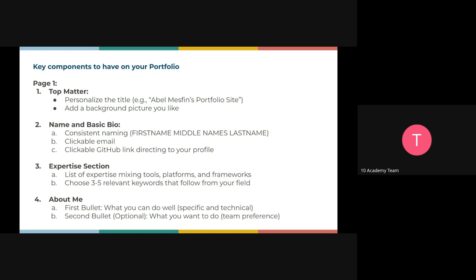But some of the things that should not be missing is the top matter, which is basically the title and your background picture, and then you should also have your name and basic information. So find a way to fit it on the template or on your website. So name and basic bio, and a clickable email too. And also, if you have a GitHub link, you can add it. If you don't, no need to add it.